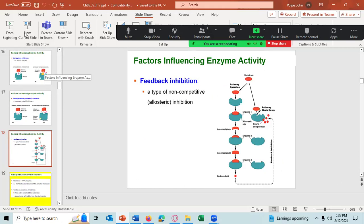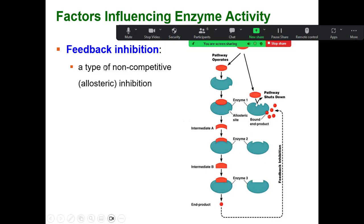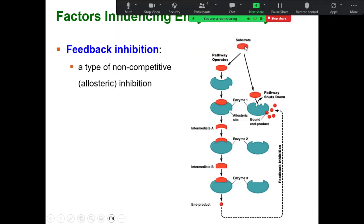If not, let's talk about feedback inhibition. This is where we have an enzymatic reaction converting a substrate into an intermediate molecule by enzyme 1. And then we have enzyme 2 taking intermediate A to make intermediate B. And then we have enzyme 3 taking intermediate B to make the end product of the biochemical reaction or the pathway of the reaction.